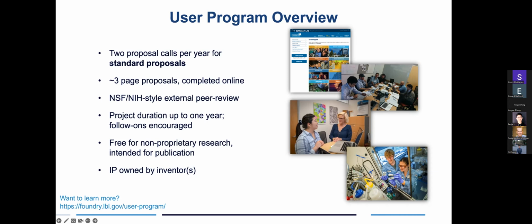And these proposals are around 3 pages. So we have an online portal where you enter information into our different prompts, and some of that's information about your institution and your researchers, so that we can know who you are and get in contact with you and establish a user contract. But then most of it is the technical section of your proposal, which we'll look at, where you describe what your goals are and what resources you need.